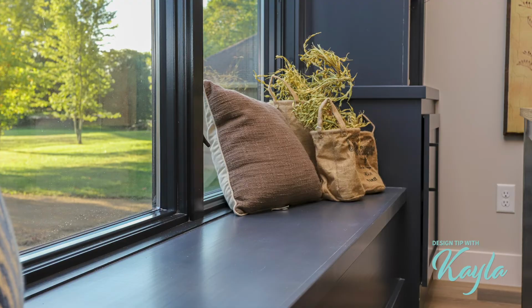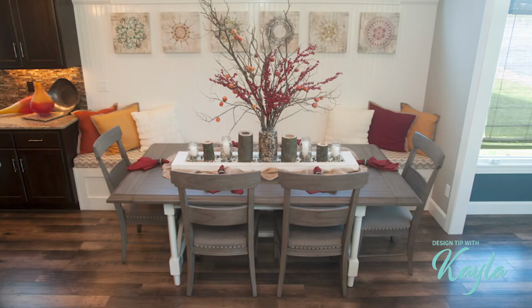But this year's latest trend absolutely has to be built-in benches in a nook or eating area. Again, everybody loves those cozy gathering spaces for their families, and this is a trend that is gonna probably stay around for quite a while. So if you're thinking of how do I dress up my eating area and what do I do, consider doing a built-in bench. You can do a bench that has more of a window seat option. If you have windows there, you can do an operable lid. So there's great storage space in these units.